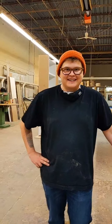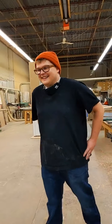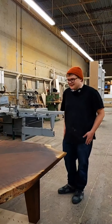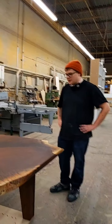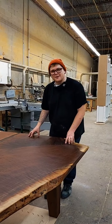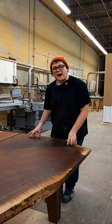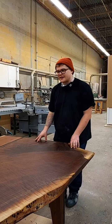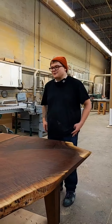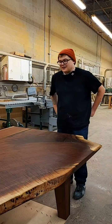Okay, let's talk about this table. What was the whole process, like from lumber to now? Okay, so from lumber, so this piece I bought, do you remember where that lumber mill? Bauman Sawmill, just past Kitchener. So when I got it, it was in rough shape. It was not looking good.